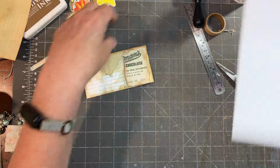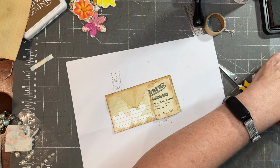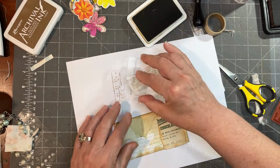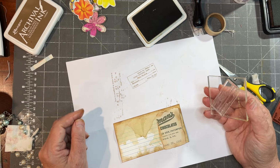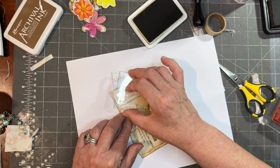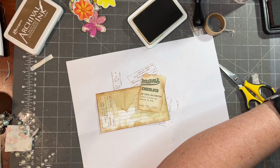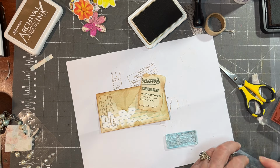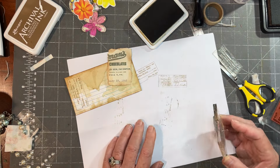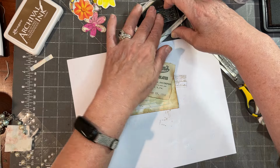I want to use something different. What do I have? This looks like a check. Stamp some of this on my scrap paper here. First National Bank from Lafayette, Indiana. Yeah, let's put that here. And let's see, is this a check also? Sometimes these little stamps, it's impossible to tell what they are until you sample them. That looks like some sort of a receipt.